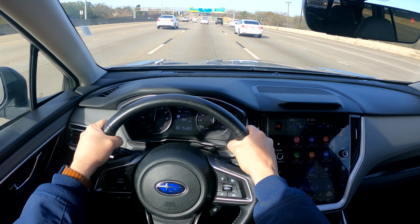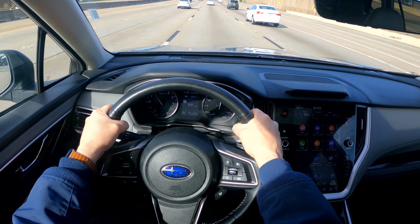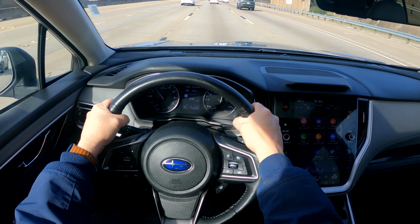But this car does not surprise you in any way with any weird body motions. It just gives you a nice, confident feeling. So whether you're taking a turn, driving through the neighborhood, or taking an on-ramp, this is a really secure vehicle to drive. Again, when you take everything into account.